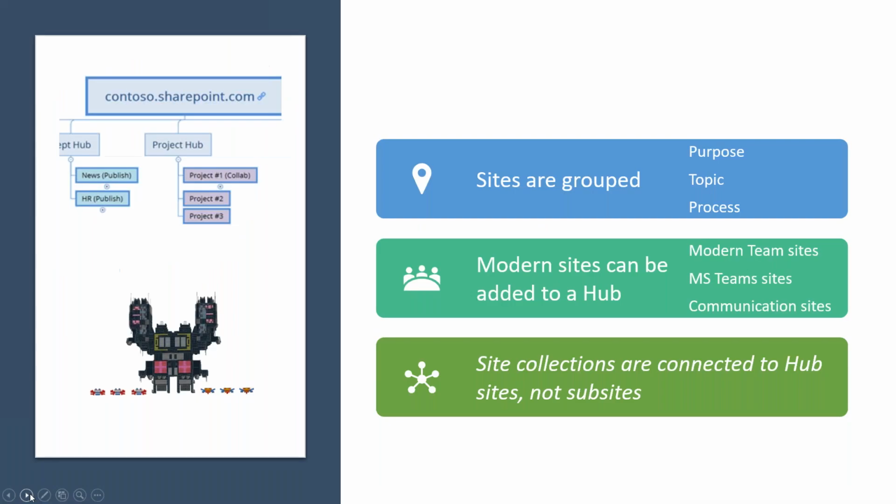Nothing wrong with easy, though I will say some people are a little irritated at how easy it is for people to create sites now, but there is control over that. Anything that you're seeing today, you can go in and control and have governance around who can create sites, who can run PowerShell scripts against your site collection, right? All of that's controllable.